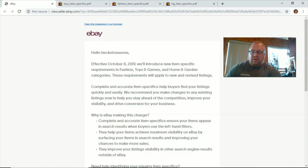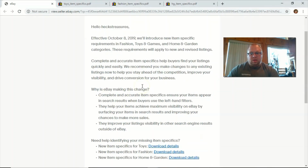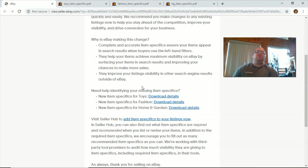Now let's scroll down a little bit and take a look. Why is eBay making this change? Basically, eBay is trying to make your item more visible, more accessible to the buyer. If they use the filters on the left-hand side, your item's not falling off. If your item fits those parameters, they want the buyer to be able to connect with your item and help you make the sale. The more sales you make, the more money they make, and it makes sense.